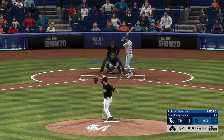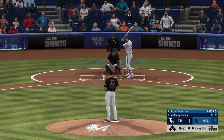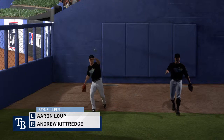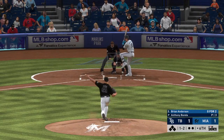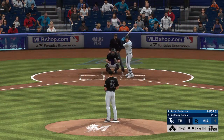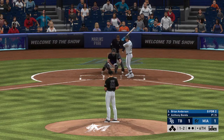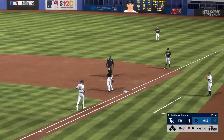Pitch on the way. I got to count 1 and 2. Action in the Rays' pen now as they've got a lefty and a right-hander up and throwing. The 1-2. Down the third baseline. But this is a foul ball as the count holds steady at 1-2. Fouled away. The 1-2. Swing and a miss at one in the dirt. And the throw is there to record the first out.